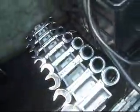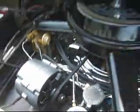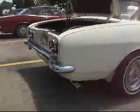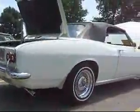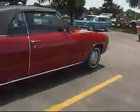Chrome dress up on the engine. Got some wrenches here just in case you need. Spring ring battery clamps. 164 with genuine wire wheels. This thing is polished up. It's a love of someone's life. What a beautiful restoration of a 67 Monza convertible. All the cleaning supplies are right here. Keep it looking good. Padding underneath deck lid cover.